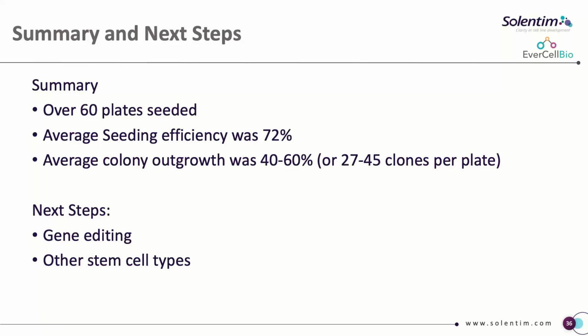Taking everything into account, we seeded at least 60 plates and overall saw seeding efficiencies around 72%. Of the seeding efficiencies, we saw outgrowth in the range of 40 to 60%, or 27 to 45 clones per plate. And for us, this certainly met our initial goal, which is to see at least 25 clones per plate, which would enhance certain workflows, particularly gene editing.